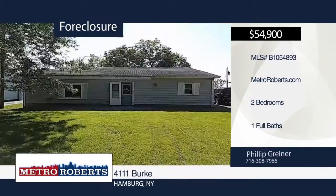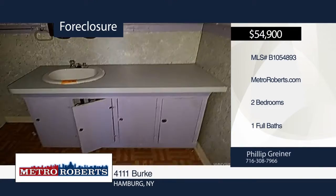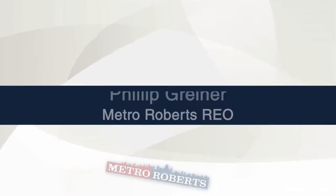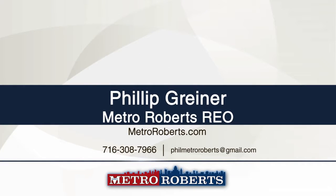Let your imagination run wild at this 2-bedroom, 1-bath home. The possibilities are endless. Come and see this home before it's gone. Metro Roberts REO has the keys and would love to show you everything this home has to offer. Call now to learn more.